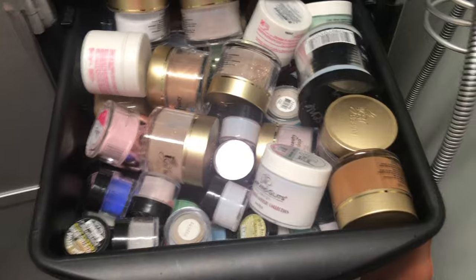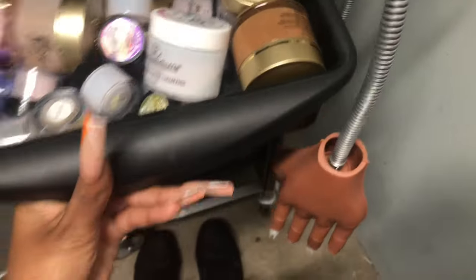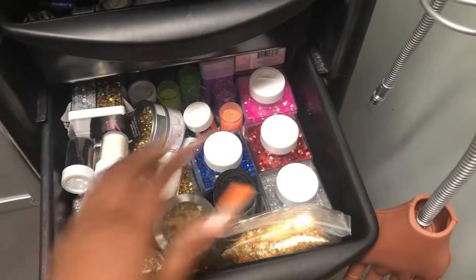Which, I mean, you can. But, like, I get tired of doing plain new nails sometimes. But, yeah, that's my acrylic drawer. I have so many acrylics. So it's crazy. This is my glitter drawer.